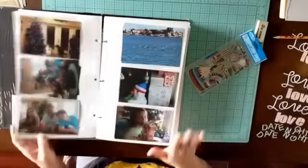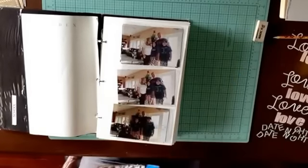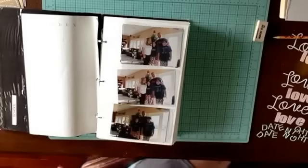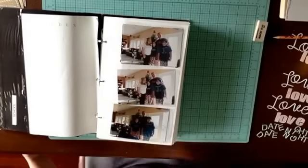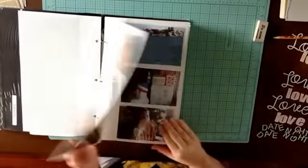And so the photo that I'm going to use for the layout that I'm going to make today, I'm going to cough, sorry, is in one of these binders. I'm not exactly sure where it is, but I know it's close. It's a picture of my husband and I.